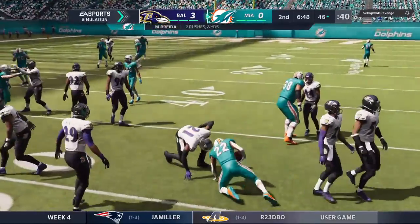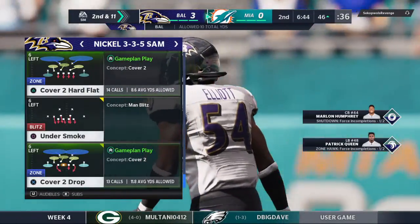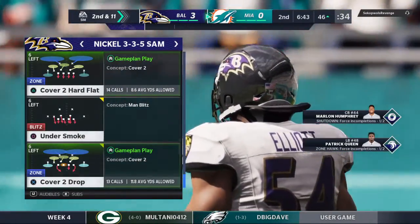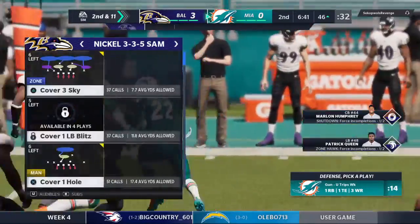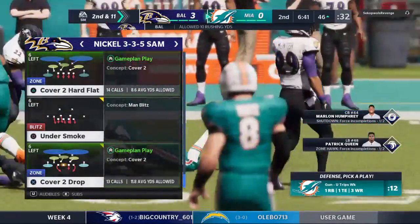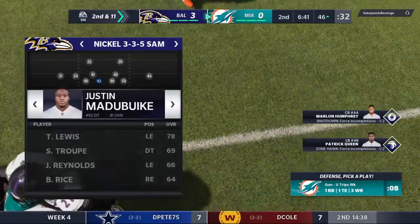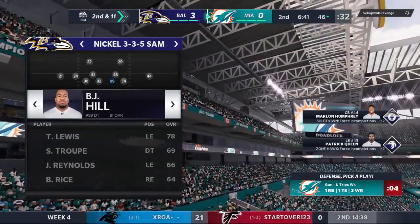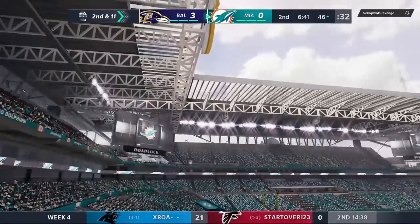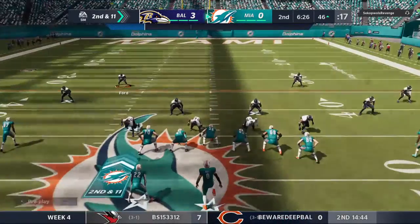And this one goes nowhere. Losing yardage on the play back at the 46. Officially, it's a 1-yard loss. That's going to bring up 2nd and 11. 2nd and 11 at the Ravens' 46-yard line. After the loss to start out, here's 2nd and 11.